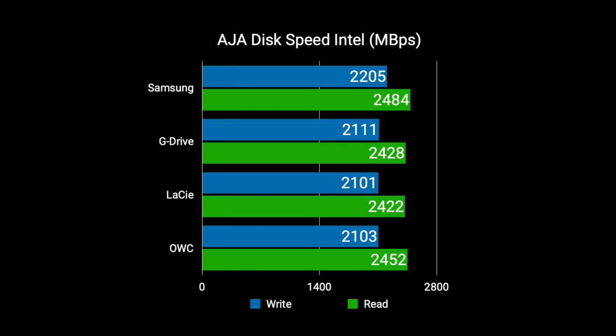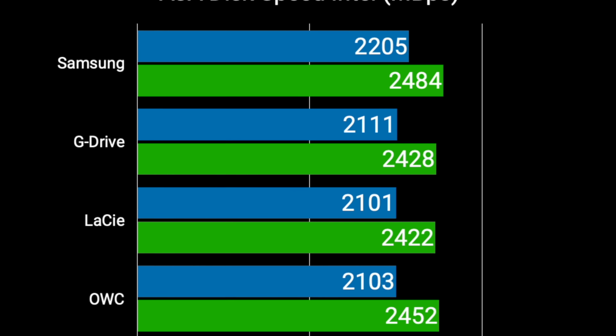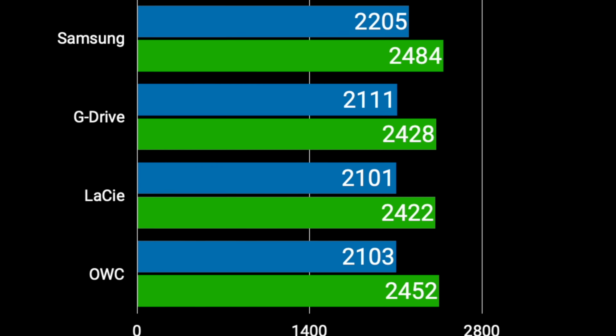As you can see from the initial test results on the 16-inch MacBook Pro, all of these Thunderbolt drives performed exceptionally well, and actually very similar to each other. There are really just a few megabytes per second difference between each of these drives, running around 2100 megabytes per second write and 2400 megabytes per second read.